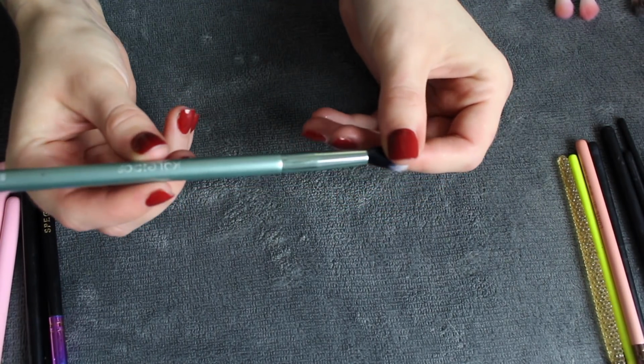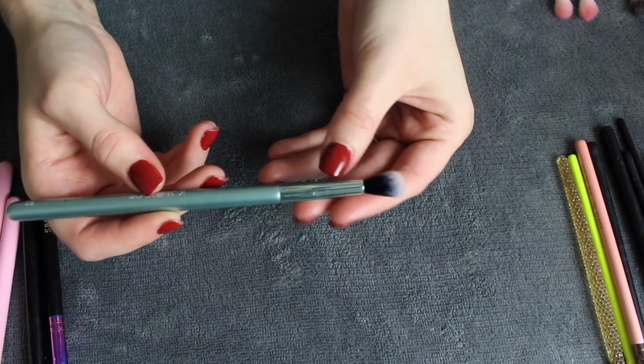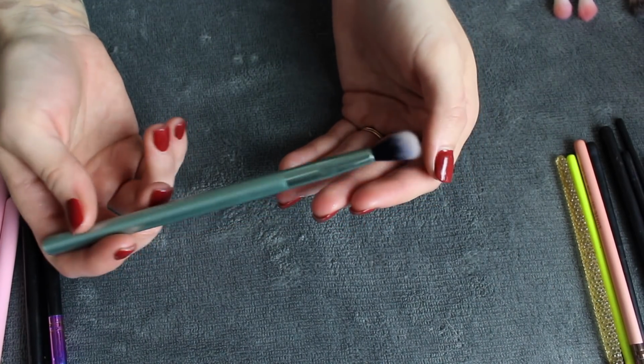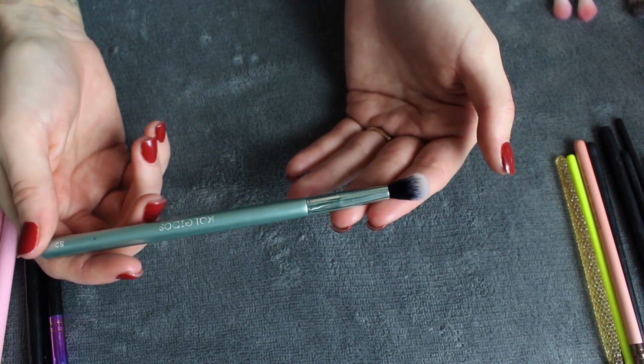Another Kaleidos brush. This is my S2. Again, it's just so lovely. It blends the product so beautifully. I love this. I love all these for crease work, obviously. I don't use these for the lid, but I really like this one for specifically placing product directly in the crease and really fluffing and blending it out, kind of blending out my darkest shade. I really like this brush for that.